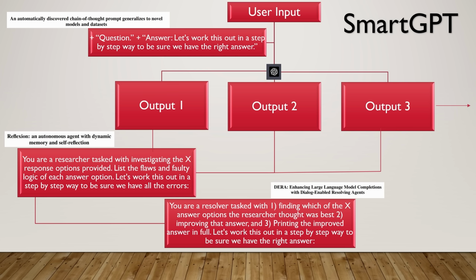Now, the first paper only came out a few days ago, midway through my testing, so my results don't even reflect the full capacity of the model. And even if there's nothing else you take from this video, the results from this paper can instantly improve the outputs you get from GPT-4.